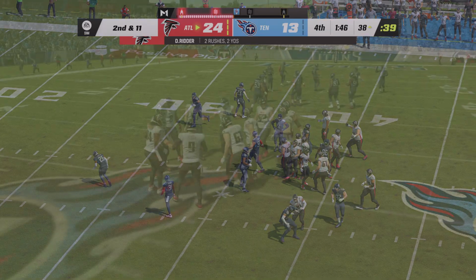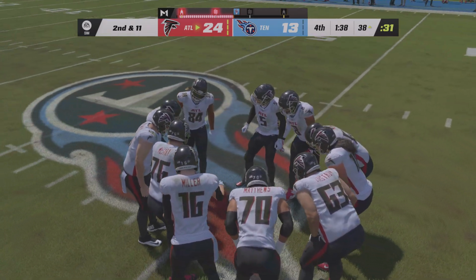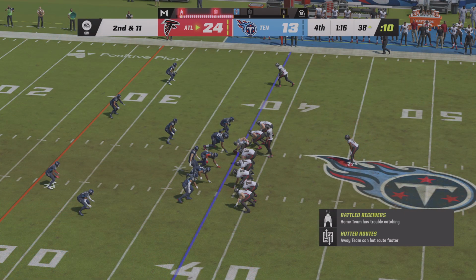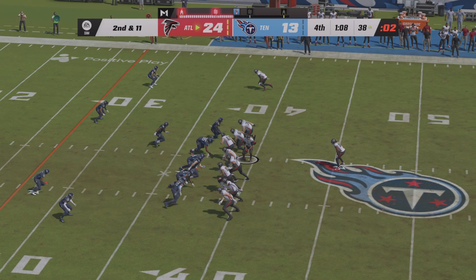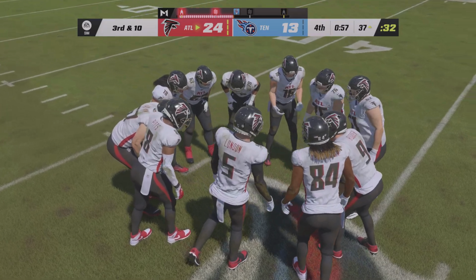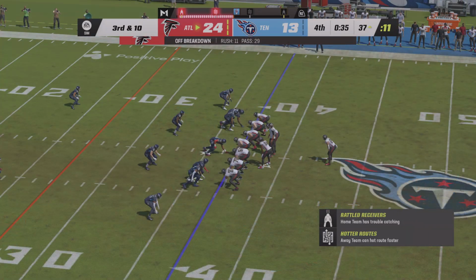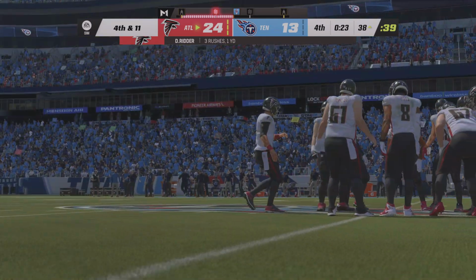Game in hand. The offense takes the knee. 38-yard line, 2nd and 11. Patterson, he'll try it up the middle. The second down play, not much better than the first, just a gain of 1 there. Here comes the 8th play of the drive, and they need a full 10 yards on 3rd down. The Falcons in victory formation as they take a knee.